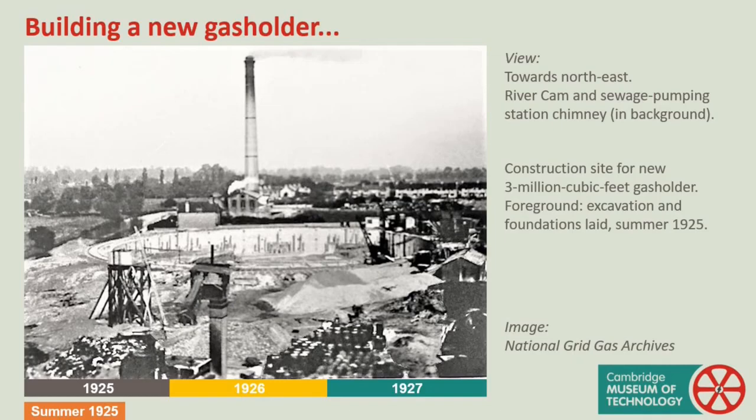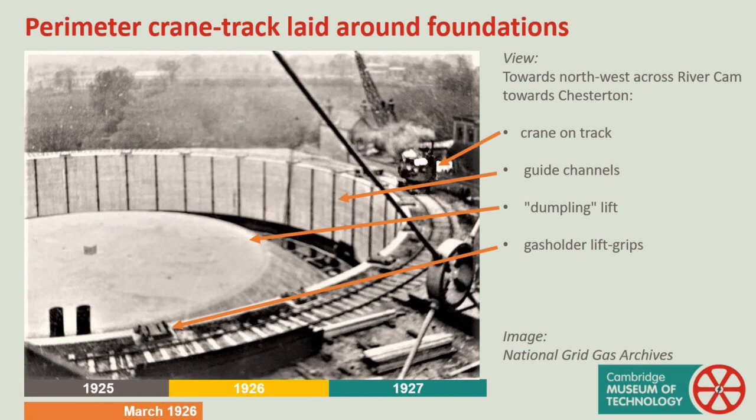Initial site clearance and creation of a raised embankment and laying of foundations for the gas holder began in the summer of 1925, when seasonal demand for gas was at its lowest. The sewage pumping station, which adjoined the property boundary of the gasworks, is clearly visible. During the remainder of 1925 and early 1926, workers sunk foundations and laid a crane track around the perimeter. The crane inserted concrete plinths vertically to create guide channels for the lift frame.